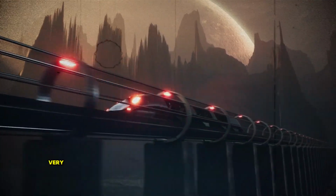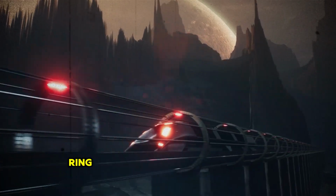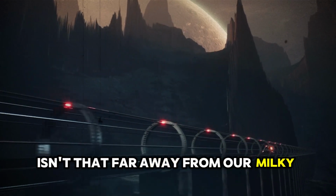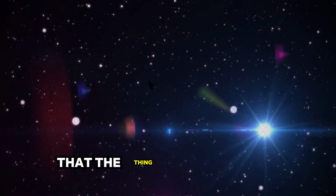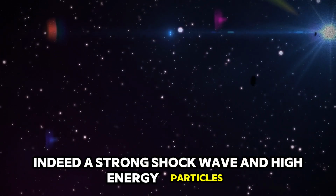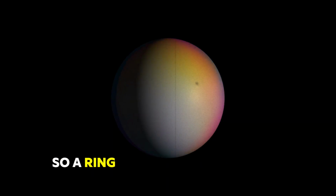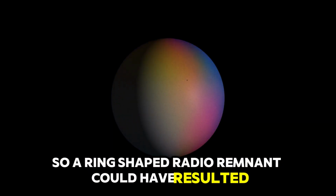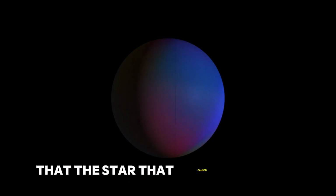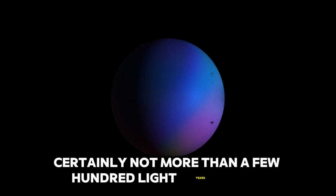Stars that are very active magnetically do flare with superflares. This mysterious ring-shaped object near the Magellanic Cloud isn't that far away from our Milky Way, and it's certainly plausible that the thing is a remnant of superflare activity. Indeed, a strong shock wave and high-energy particles could have been ejected into the surrounding space during this outburst, so a ring-shaped radio remnant could have resulted. But this wouldn't conflict with our hypothesis that the star that caused the flare wasn't very far from our solar system, certainly not more than a few hundred light-years away.